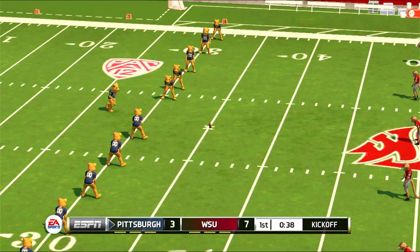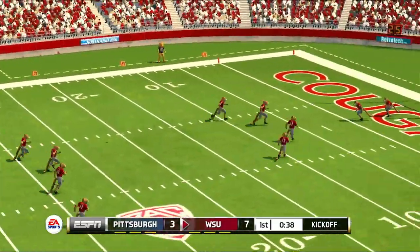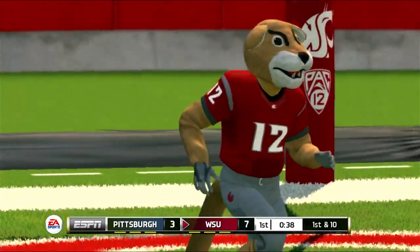Everyone's all lined up and ready for the kickoff. He just drills this one. This one's going to be down in the end zone for a touchback.